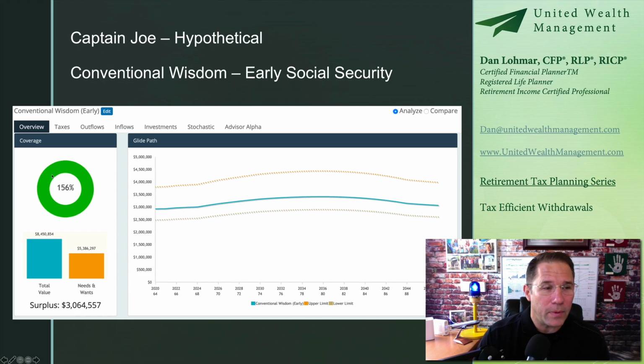He's funded at 156%. So that alone makes a huge difference. If you did a Monte Carlo simulation on this, probability of success would be north of 90%. So he's very well funded. So he asked himself, if this is the way I'm going to do it, how can I tweak this a little bit? Because I do have some RMDs that are above the Medicare threshold. So let's take a look at that strategy.